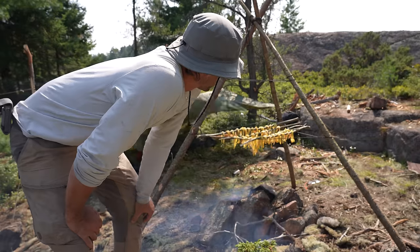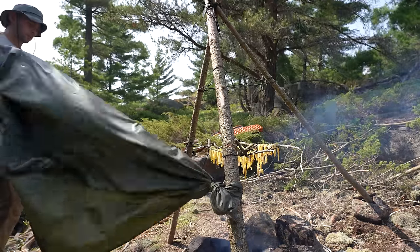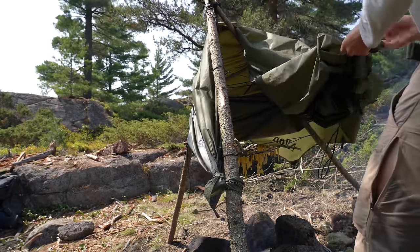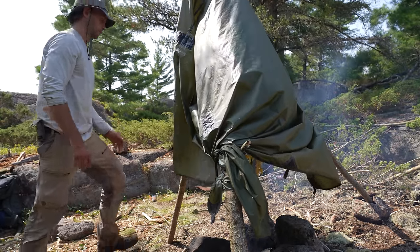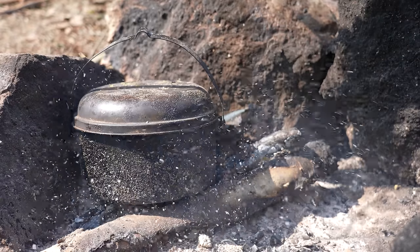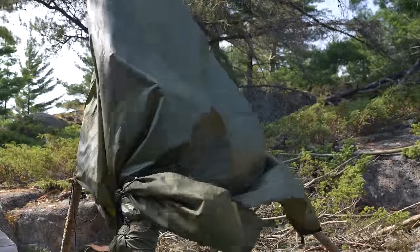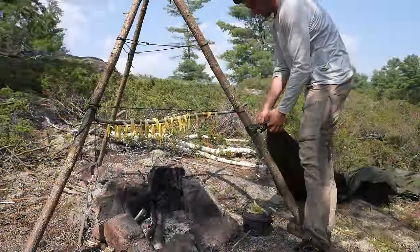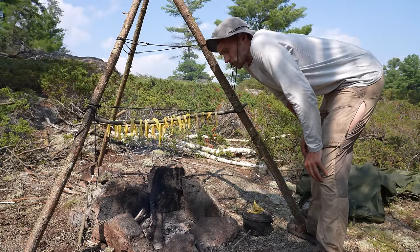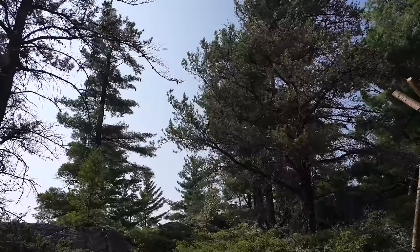Honestly, this could be the end of the trip because I gotta use the tarp to smoke the fish, but it's quite windy. So that was a big fail. This tarp is super light duty, so I don't want to bring it anywhere close to the fire. It's so windy that it's just blowing all the smoke everywhere. It's really hard to contain it. I think I scrapped this idea, unfortunately.